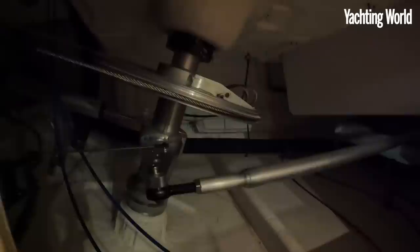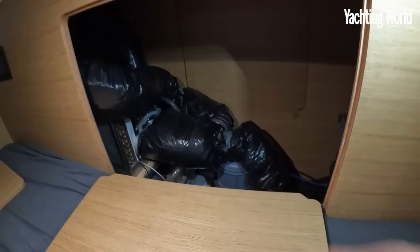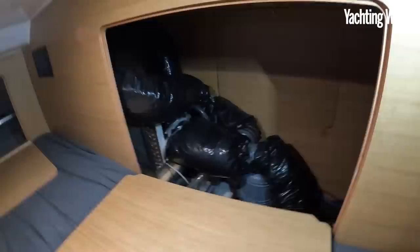So there's the aft access. You can see the quadrant here on the starboard side. Two quadrants are connected, so if you lost steering on one side, you can still steer, still control it from the other. And then this is where you can hear and see the aft end of the sail drive here. This is where a generator would go, and then you've got the AC unit and water maker and heater in here in the central section.